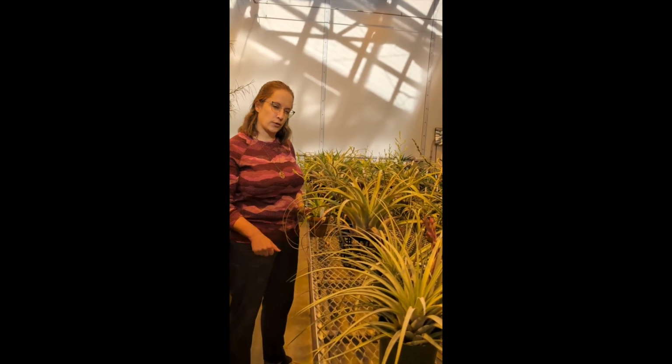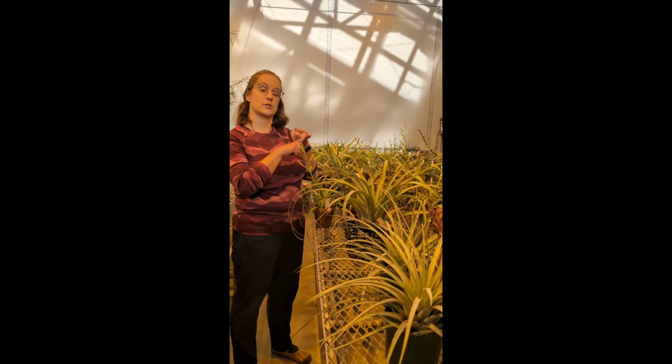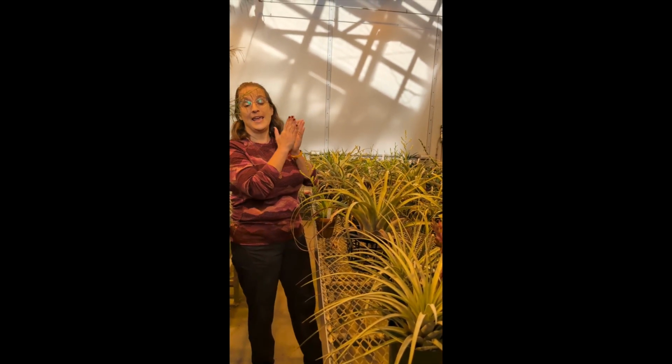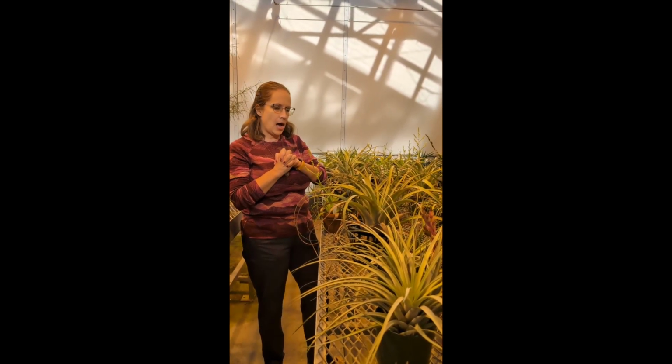About the furthest north you'll see any bromeliads would be, say, southern Virginia, where Spanish moss, which is neither Spanish nor moss, it's a bromeliad, Tillandsia leucospheoides, is found. So that's kind of the distribution of bromeliads.